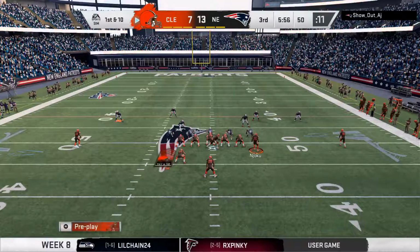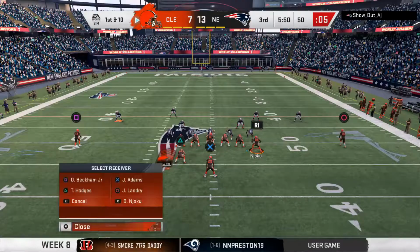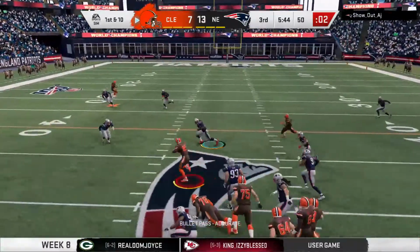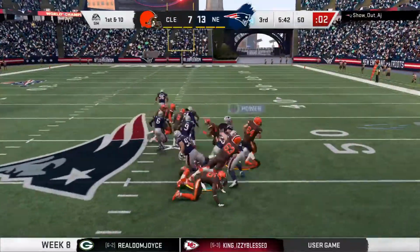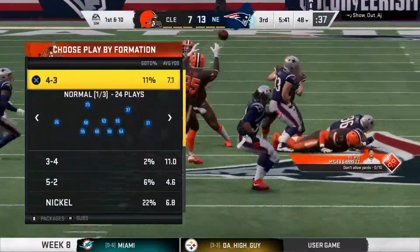Alert, 54, right there, 54. Nice 7. Mayfield now from the 50. He's got Njoku over the middle. And it's a fumble. And it's picked up by the Patriots. And his guys are going to take over at their own 48-yard line.